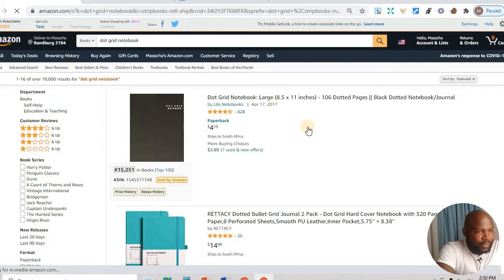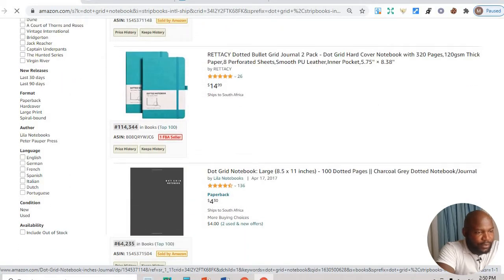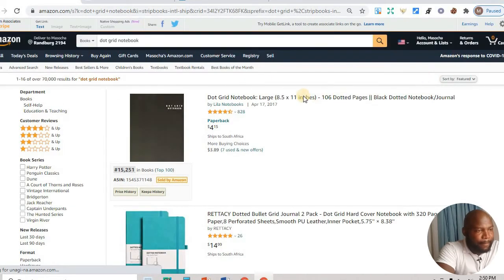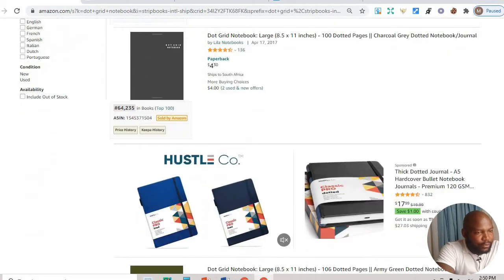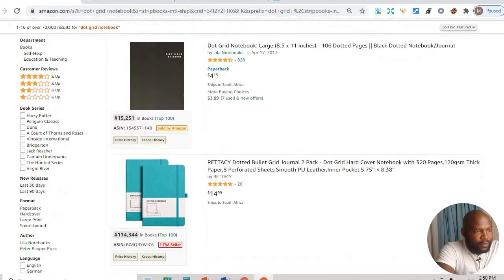You can see this one here. I don't know if this one and this one are the same. Okay, this is the same person publishing this book, same publisher. And then this one, also the same publisher. I'm gonna open the first one on a new tab. You can see same publisher publishing the same.